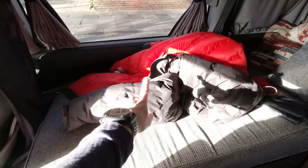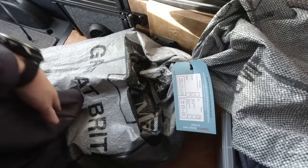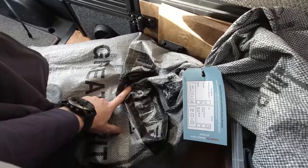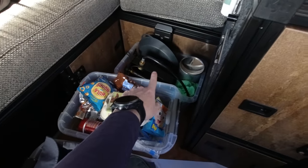Now this is where the real chaos begins. I've got my big winter jacket because I'm expecting some snowfall. I need to go to the post office to post some books. Thank you to everyone who's ordered. And here I've got some clothes, wash bag, a little bit of food and kitchen gear, cooking gear. All my camera gear is in the back. So I need to get all of this sorted out, packed away, go to the post office, and then I can begin the long drive up to Scotland.